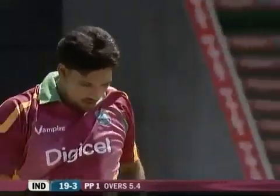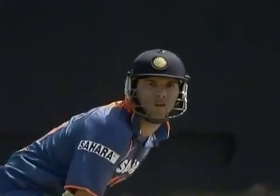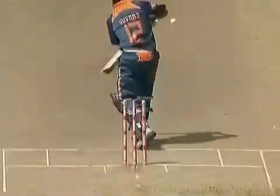Another boundary. Now 1 to Dhoni and now 1 to Yuvraj. And both have been short deliveries. Just wide of Dinesh Ramdin. Yuvraj Singh was looking to hit it square. Just getting a glove. And luckily for him, it was wide of the wicketkeeper.